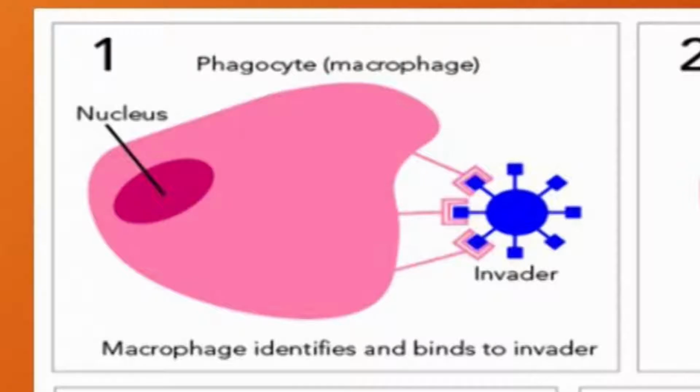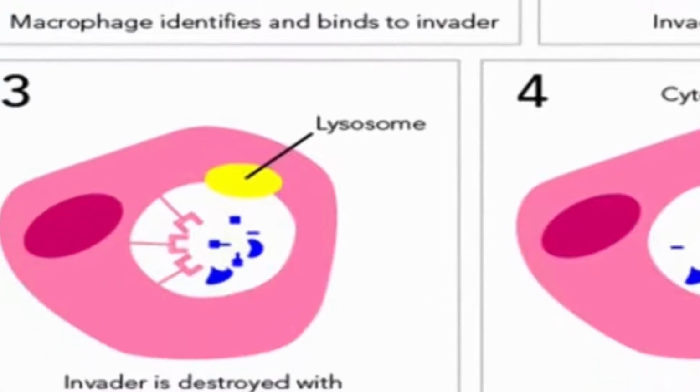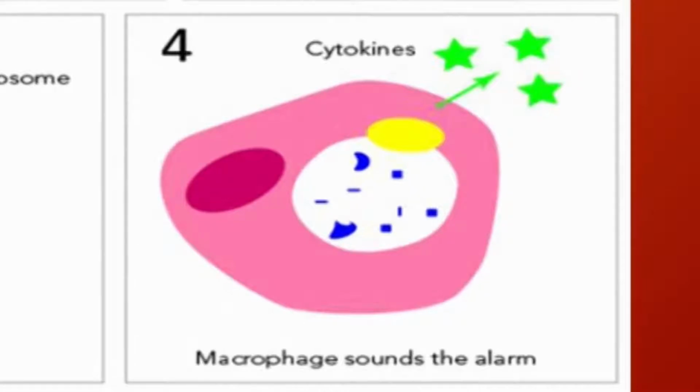And once it gets into the cell, then there are enzymes and active ingredients that work on them to actually destroy them within these soldier cells. Once it's destroyed, then the cells release certain chemicals that we call cytokines that basically prime the body and warn the rest of the body that, hey, we have these invading particles and please be on the lookout for them. So hopefully that would have shed some light on our immune system, the components of the immune system and how it actually works. What can we actually do to help our immune system?